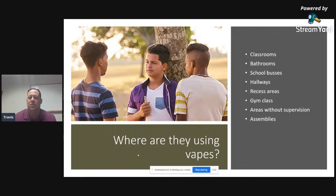Recess areas, out in the lunchroom, or where kids might be out on the playground. Of course, gym class, because there's so many kids moving around. It's easy for them to take a little hit and blow it out. You never know what's going on.